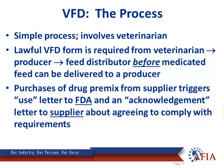Purchases of the drugs or the medicated feed triggers two types of letters that we'll talk about a little bit more in detail. There's the use letter that goes back to FDA that puts you on the radar as a distributor, and then there's the acknowledgement letter that goes back to the supplier. And that acknowledgement letter is what FDA has put in the rule to build in accountability. And really what it's saying is we acknowledge we know about the rule and we're going to comply with it. So it builds in some accountability between the drug suppliers, the feed plants, and the distributors.